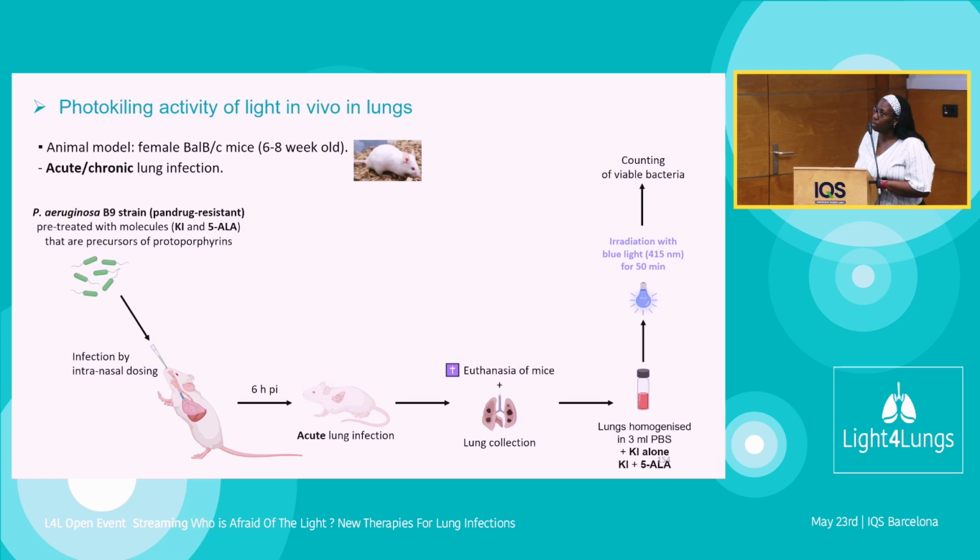So to answer this question, we performed another mouse experiment where the strain was this time pre-treated with 5-ALA, which is, as Sergio said, a precursor of protoporphyrin. So mice were infected, then we waited 6 hours post-infection to see the development of the lung infection. Lungs were collected, and then lungs were homogenized in PBS containing KI alone or KI plus 5-ALA, as KI is an enhancer of ROS and 5-ALA a precursor of protoporphyrin. Then we exposed tissues for 50 minutes to light, and we determined the CFU count.